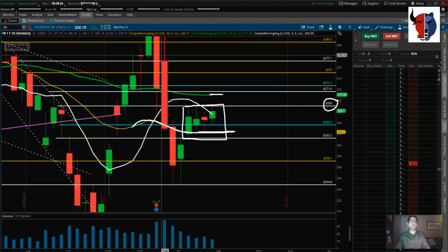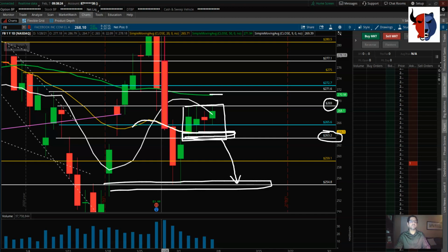But if we move down, look for this 263 to be at least the first touch bounce. But then if we give up that one, because a lot of market participants could be long here with the stop loss at the 263 level, right? Because we have this zone where it was trading for the most part. So if we give up that, expect a flush down towards 254, right? That can come fast, and that's when we'll see if it bounces at least for the first time, because it has multiple touch points there.